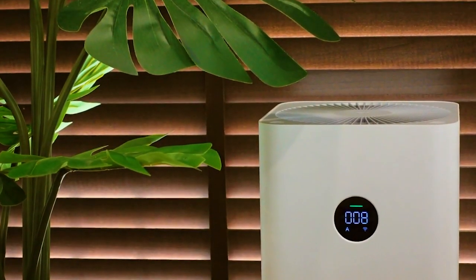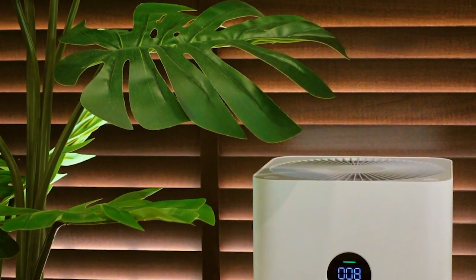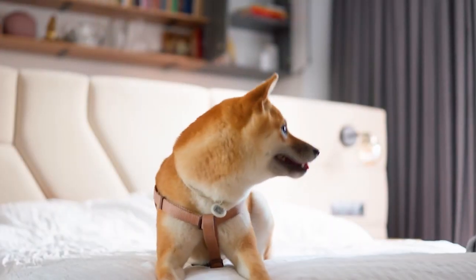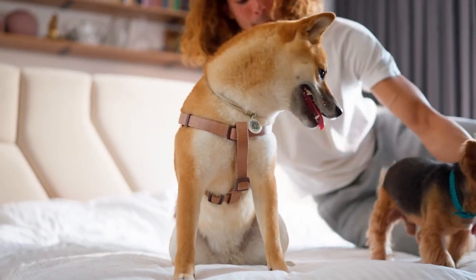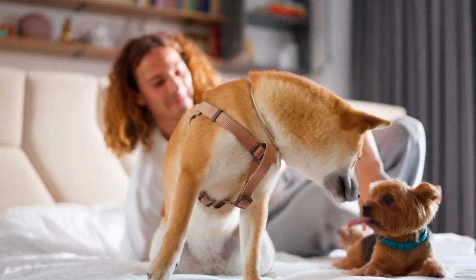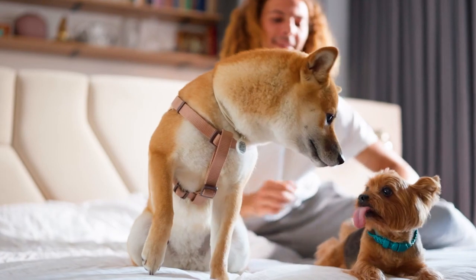You can change your air filters regularly. You can use air purifiers. They're absolutely great. If you have pets, I have three. I have three dogs and they live in the house. They're going outside, they come in, they bring those things in, and then their hair, it can get everywhere.